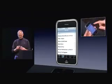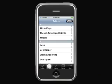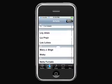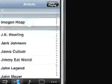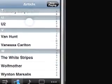Scrolling by flicking your finger up and down on the screen is certainly a cool way to navigate long lists, but there's another method Steve didn't openly demonstrate. Whenever an alphabetical list is present on the screen, the letters of the alphabet appear in very small type along the right edge. That way, if you want to jump immediately to a particular letter, you can simply tap on that letter and you will be immediately taken to that point in the list.